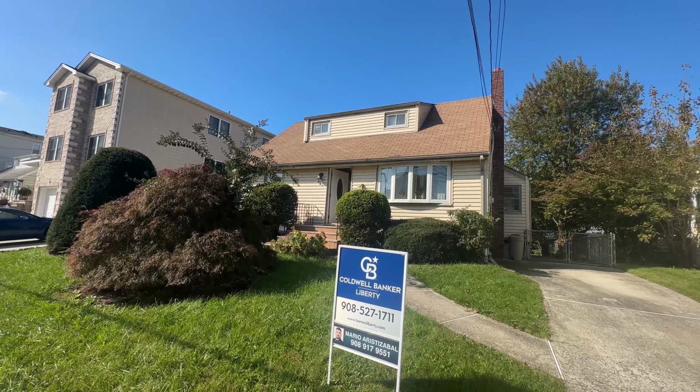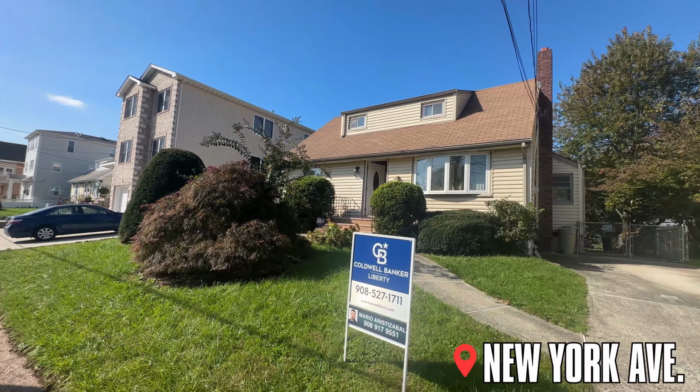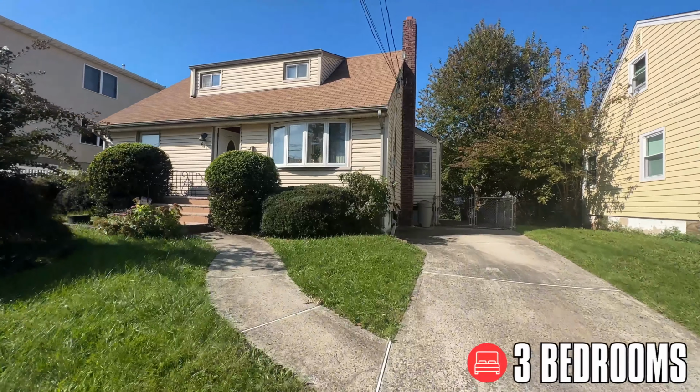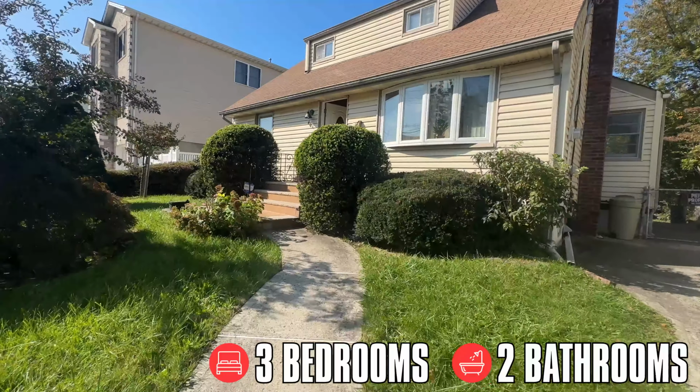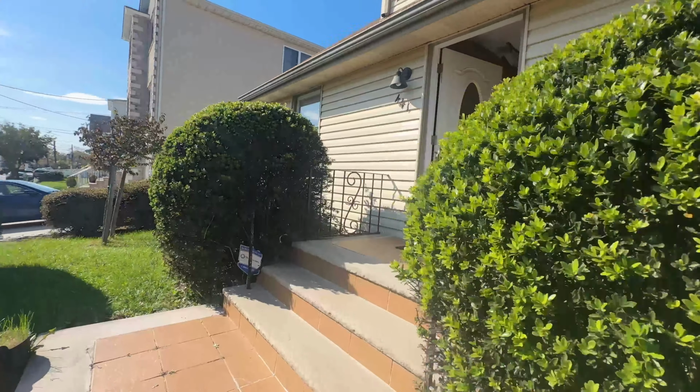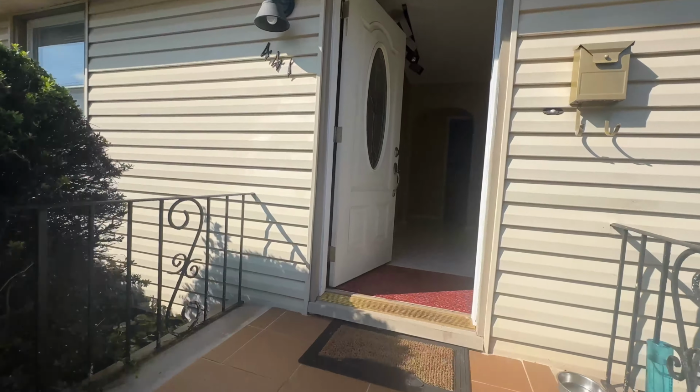So this first property is located on New York Avenue. It's a 1953 Cape Cod with 3 bedrooms, 2 full baths, and a finished basement. It also has central AC throughout, although it's currently not functioning, so that's something that the buyer would actually have to undertake fixing.